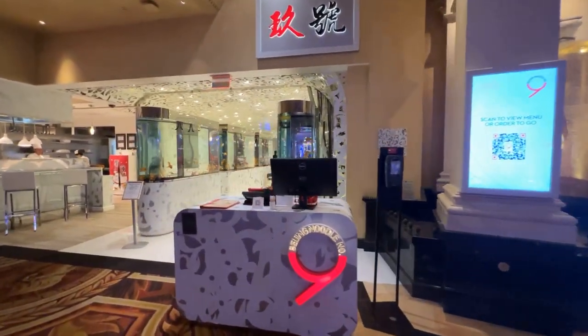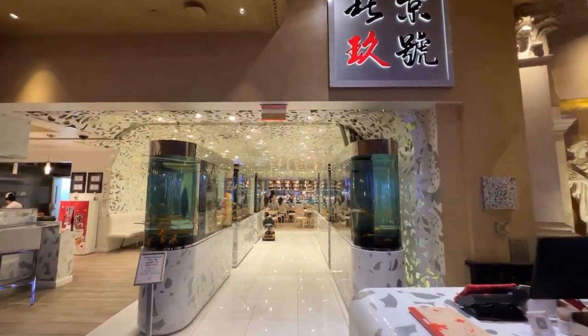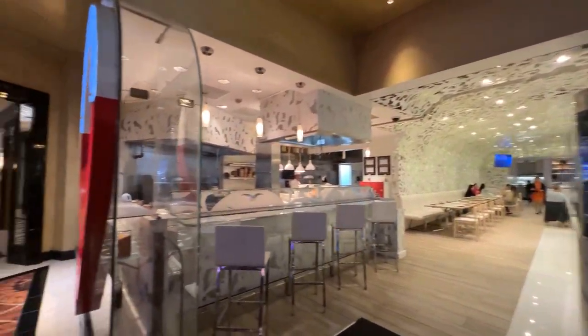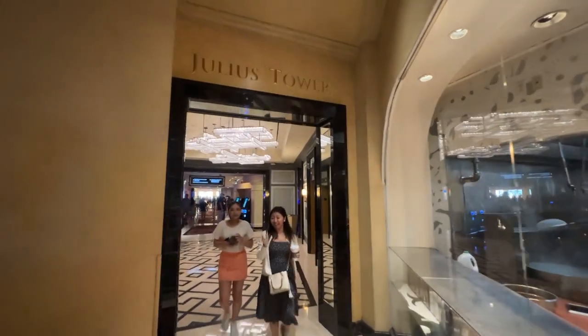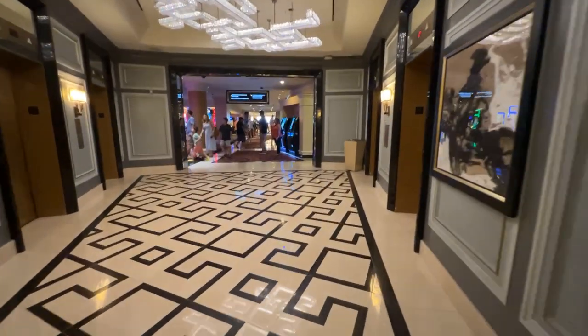Beijing Noodle No. 9 is another upscale Chinese spot. It has a one-of-a-kind entrance and an open kitchen to view their amazing creations. And next to Beijing Noodle No. 9, in between the cashier, is the elevator bank to Julius Tower.